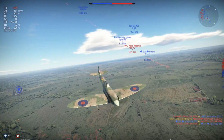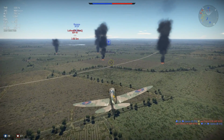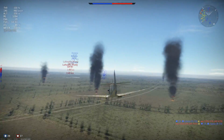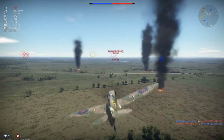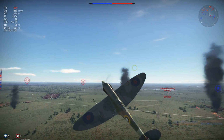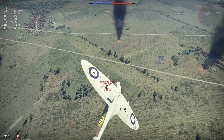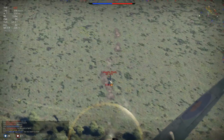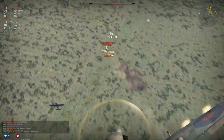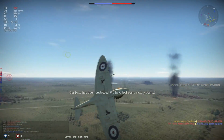The maximum speed in this new Spitfire at sea level is 463 kilometers an hour without WEP and 512 kilometers an hour with WEP. At 4,500 meters, this plane goes 442 kilometers an hour without WEP and 469 kilometers an hour with WEP. Go up to 6,500 meters and this plane will get you up to 390 kilometers an hour without WEP and 410 kilometers an hour with WEP.